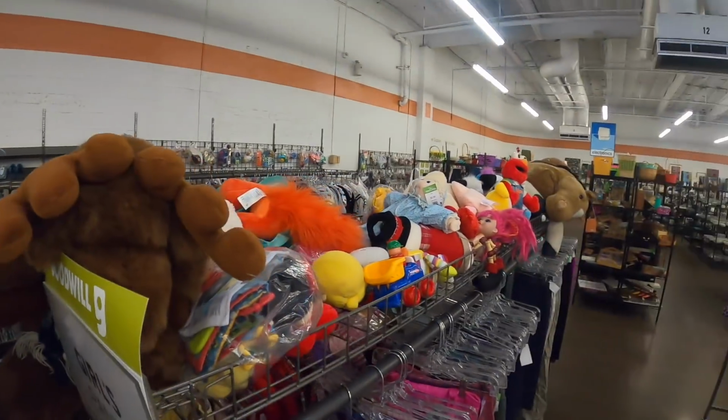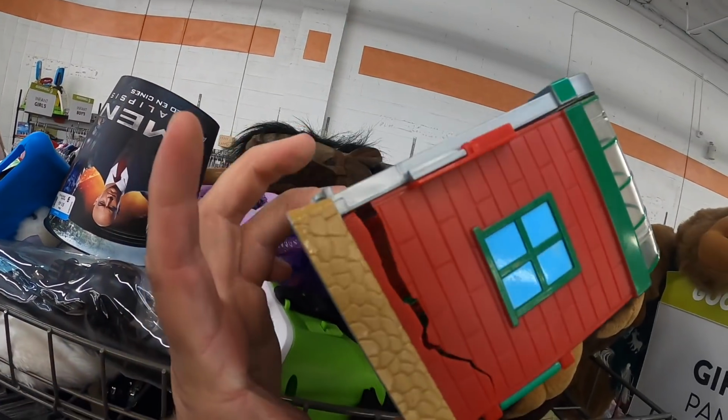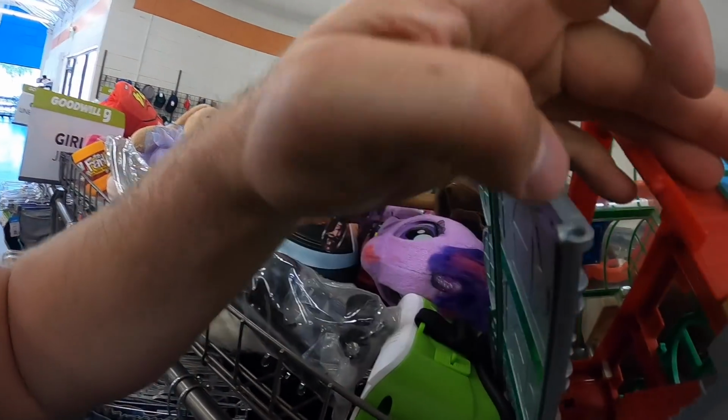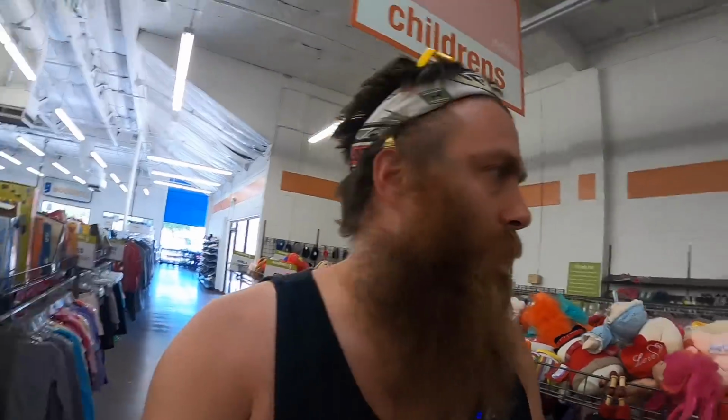I've looked through all these toys pretty heavy, and this is the only thing I've found. This little carrying case for Thomas the Tank, but look at that. It's pretty roughed up. Yeah, it's too rough to get. It's not really repairable, which is unfortunate because it's only a couple bucks and I sell that kind of thing like crazy at my toy booth.